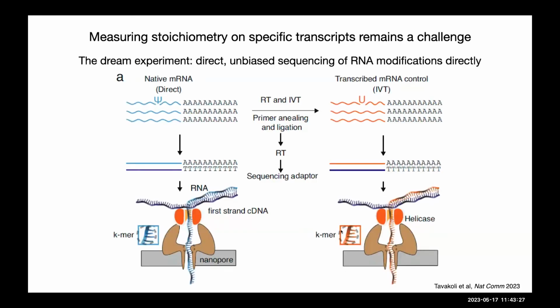And Sara just introduced her fantastic work on direct RNA sequencing. I think this would really be a dream experiment where, with further development, we could essentially just take our RNA samples, put them on the nanopore, and get direct, unbiased sequencing of RNA modifications in a single experiment. For me, somebody who thinks about this a lot, that would be a dream. But unfortunately, we can't quite do this to the extent where we can simply call any modification we're interested in without further development.